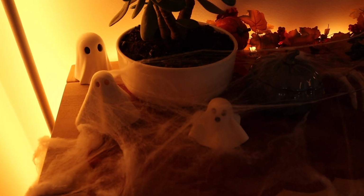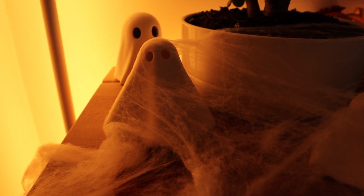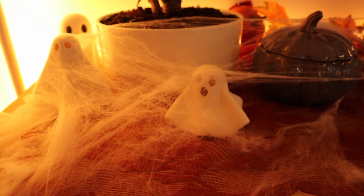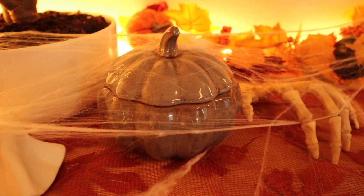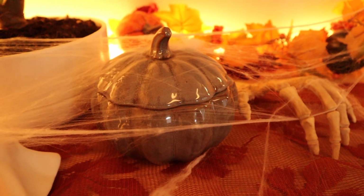Now, those are my favorite decorations that I have in the house, but I am going to show you the rest. So let's go take a look at the rest of the decorations now. All right, so starting over here, we have my little ghosty boys. These guys are super cute and they actually glow in the dark. I have one of my pumpkin dishes where you can lift up the top here and there should be candy and things inside of it.